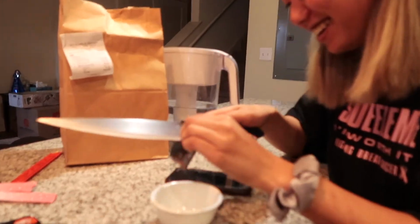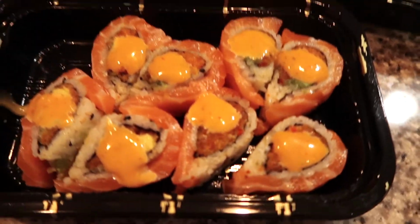Say hi. Hi. Why do you have such a big knife to open the soy sauce? Oh, it worked. Look how cute this is. It's in the heart shape.